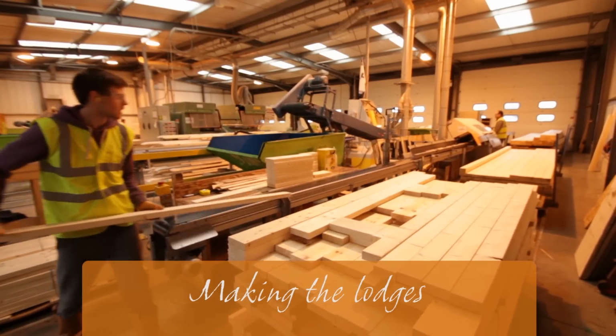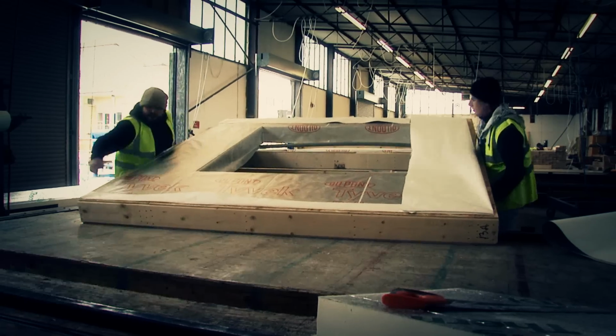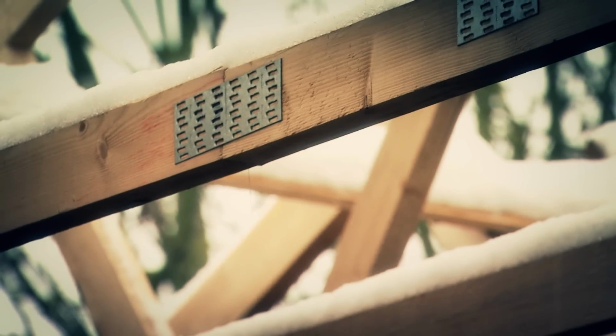We're making all the lodges, all 625. What we manufacture are the wall and roof components of those lodges. There's around 40,000 wall components and 17,500 roof trusses, so there's quite a lot involved.